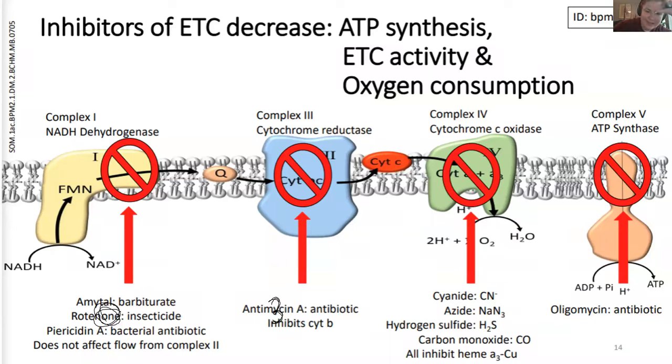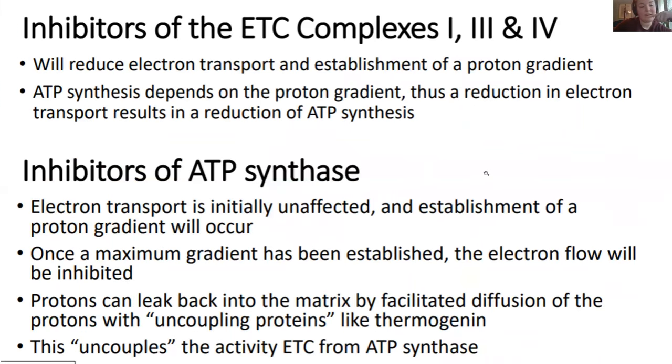And then the -ides, so the -ides are all complex 4. And then oligomycin, you just have to know this is complex five, ATP synthase. But First Aid, I think, has a really good way of remembering this. But you do need to know all of those. Please memorize those. You can go to the next one.